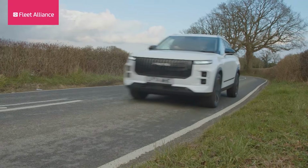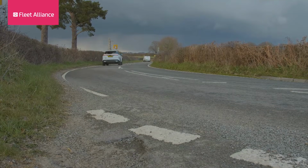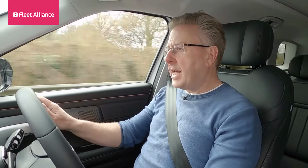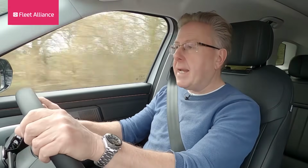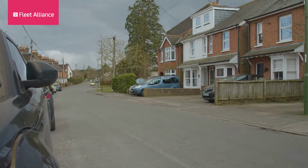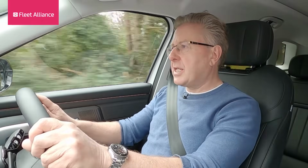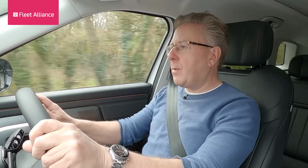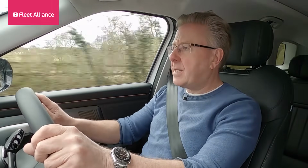The plug-in hybrid model's 18.3 kilowatt-hour battery can be DC fast charged at up to 40 kilowatts, which allows it to charge from 30 to 80% in about 40 minutes. That's not particularly fast. For perspective, we'll tell you that a rival Volkswagen Tiguan e-hybrid PHEV can charge its larger 19.7 kilowatt-hour battery from 5 to 80% in just 26 minutes.